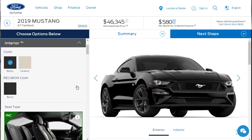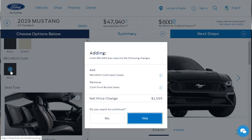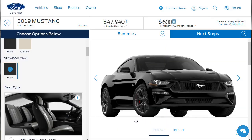We only get cloth interior. We can do Recaro seats, though. It says Recaro cloth. So can we do Recaro cloth seats? So add Recaro cloth sport seats. Remove cloth front bucket seats. Okay. $1,600 option basically. So we're pushing $50,000 for our Mustang GT, but this is a bad boy sporty. I mean, we don't have the leather, but it's okay.